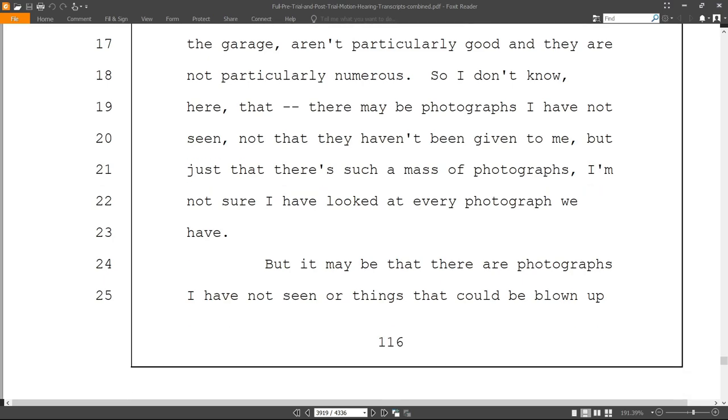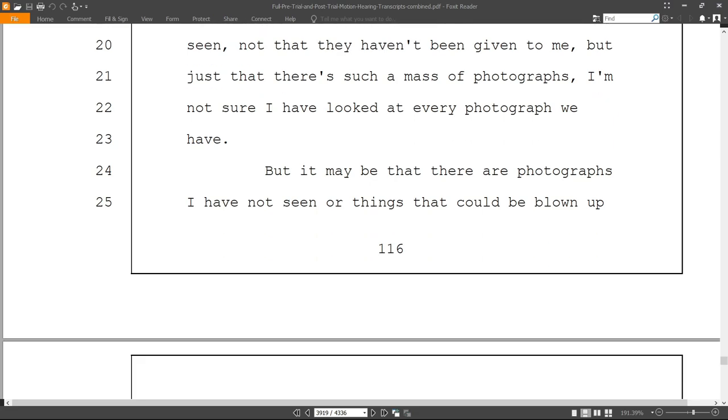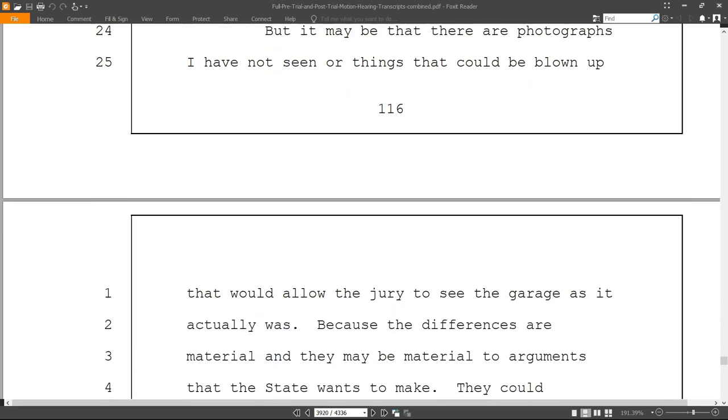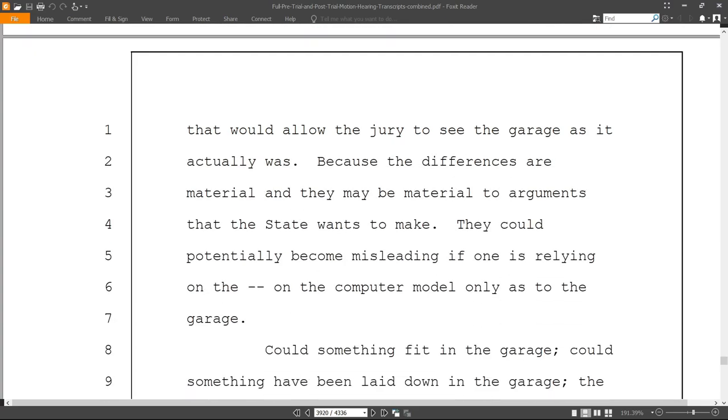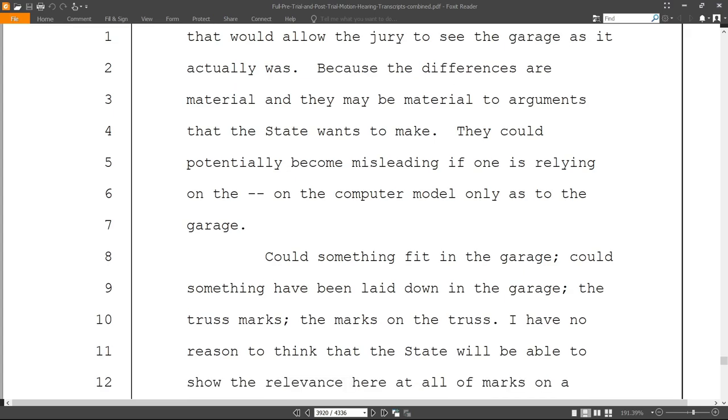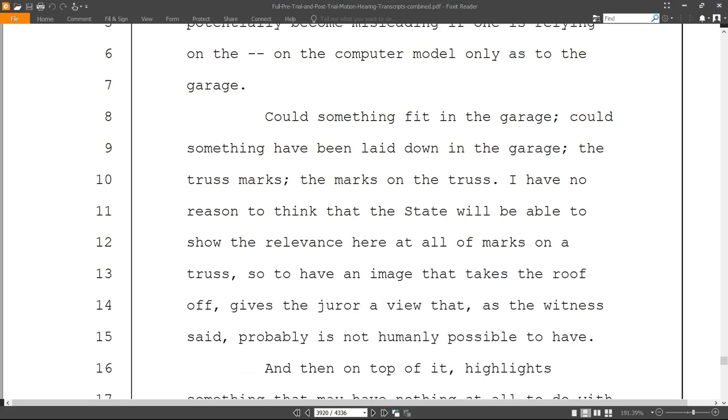Not that they haven't been given to me, but there's such a mass of photographs, I'm not sure I've looked at every photograph we have. But it may be that there are photographs I've not seen or things that could be blown up that would allow the jury to see the garage as it actually was. Because the differences are material, and they may be material to arguments that the state wants to make. They would potentially become misleading if one is relying on the computer model only as the garage. Could something fit in the garage? Could something have been laid down in the garage?